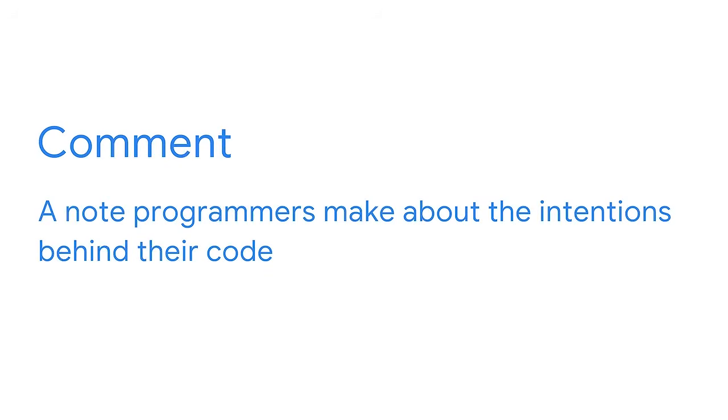This is a great resource for anyone who wants to learn how to style and format their Python code in a manner consistent with other programmers. For example, PEP8 discusses comments. A comment is a note programmers make about the intentions behind their code. They are inserted in computer programs to indicate what the code is doing and why. PEP8 gives specific recommendations like making your comments clear and keeping them up to date when the code changes.